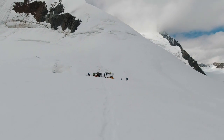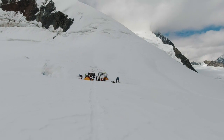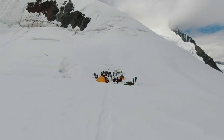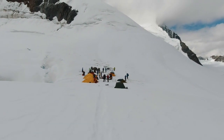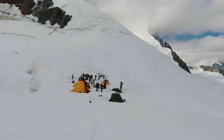So we have set up the camp. This is actually the assault camp, and it's in a place which is called the Barrel Col. That's where our summit push will start, hopefully tomorrow or the day after tomorrow.